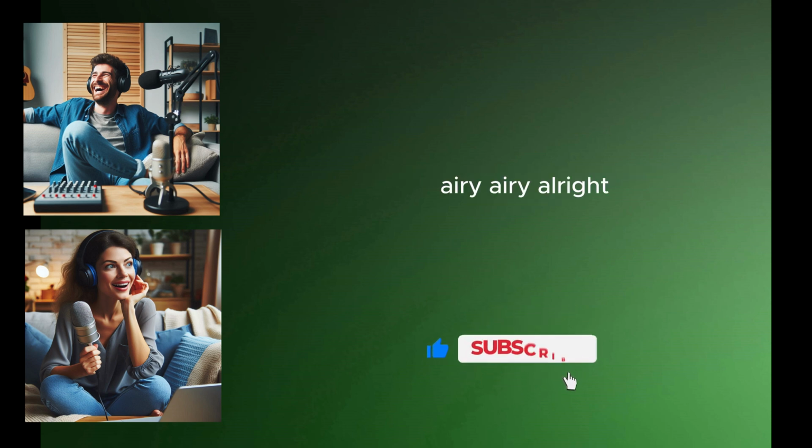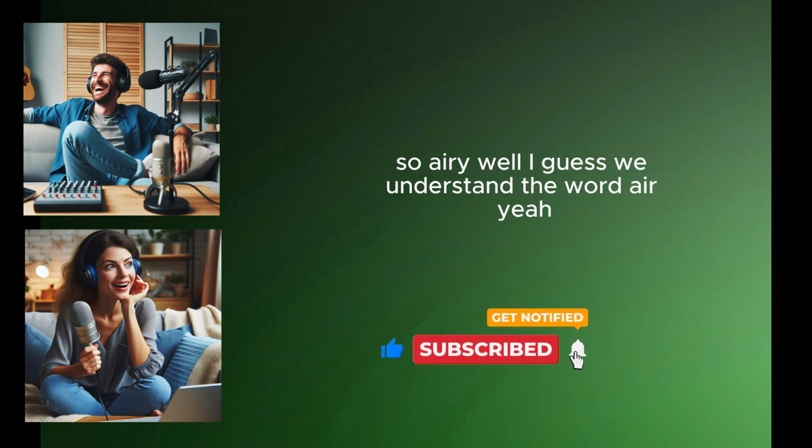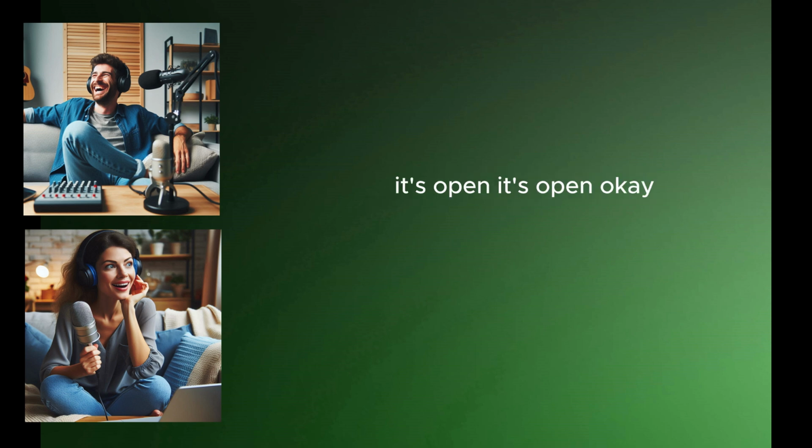Airy. All right. So airy, well, I guess we understand the word air, right? So if an apartment or something is airy, it has lots of space, lots of place to move around. So it's wide, it's open. An open apartment.